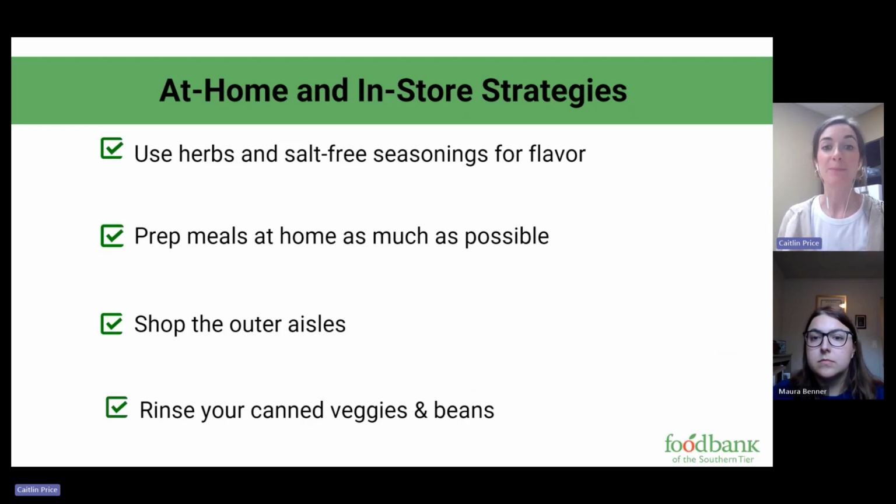It's also a good idea to prep meals at home as much as possible. That way, you know that you are in control of how much sodium is being added to your food, because sometimes these things sneak up on you. Sometimes foods that you get from a restaurant or a prepared meal at a grocery store, you wouldn't even expect them to have as much sodium as they do. So when you're preparing meals at home, you know exactly what is going into that meal.